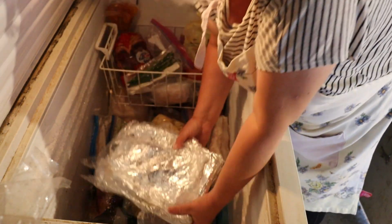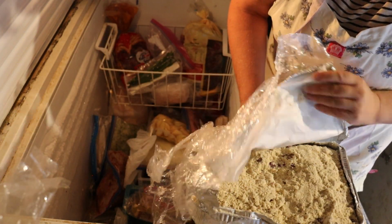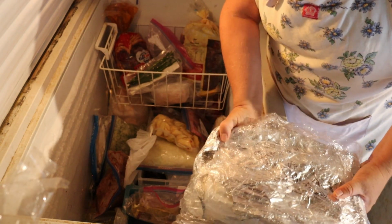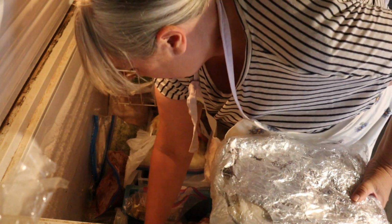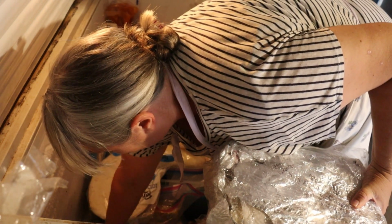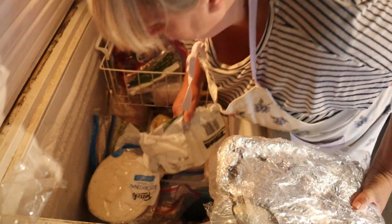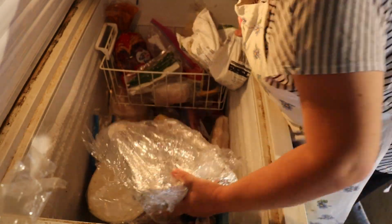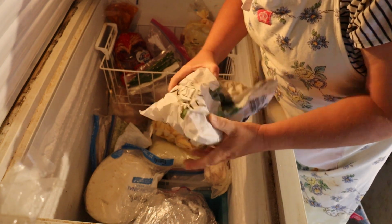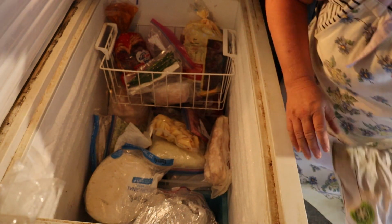It's an apple blueberry crumble. That's a bit past its best. Yeah, now I've just made a mess down there, so I'm going to have to clean that out. And I've got some cauliflower. We need some more veg, so I'll bring these out and we'll use these. Hopefully they're not too freezer burnt. So that's good. This is getting this fridge down.